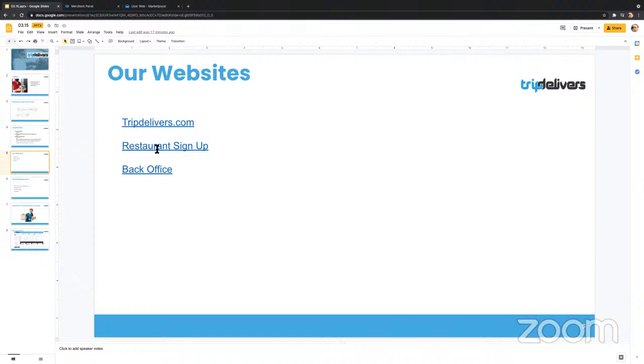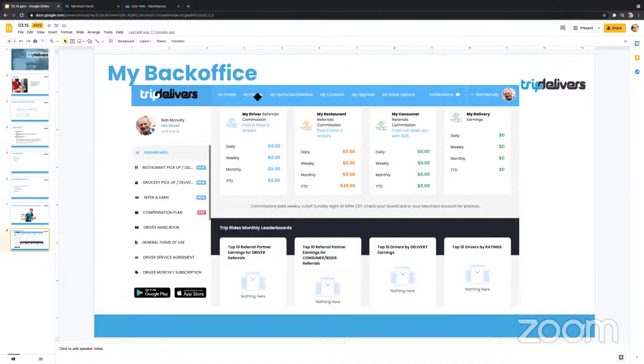Your back office will show you where you stand, how many people you've signed up, all your referrals, and everything about the Trip ecosystem is in your back office. So this is what it looks like. It tells you your profile, your people, your quick card, your contacts. It tells you how much commissions you've earned, how much restaurant referrals you've earned, your consumer referrals, and your earnings. It also tells you who the top people are in a leaderboard in the Trip ecosystem. So play around with it. Have fun with your dashboard. You can look at everything there. Your refer and earn is there. Your compensation plan is there. All your marketing materials are there.